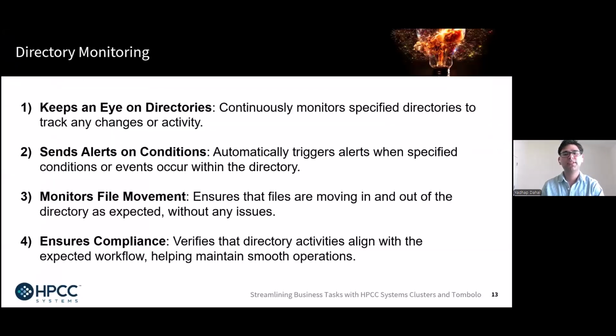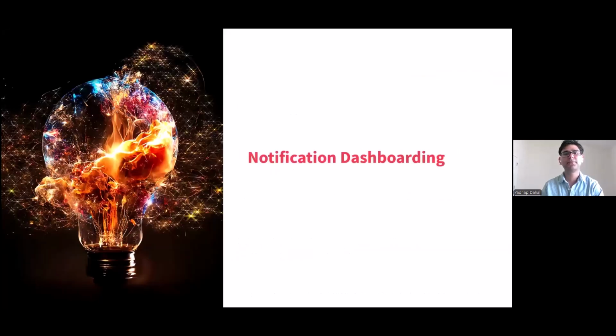Now that we looked at directory monitoring briefly, let us jump to another important feature in Tombolo: notification dashboarding. So I mentioned earlier that the monitoring in Tombolo, such as job monitoring and directory monitoring, generate notifications. Sometimes they send out a lot of notifications. These notifications are sent to users, and they are also saved in Tombolo's database, so we can later analyze the notification patterns and we can dashboard them.